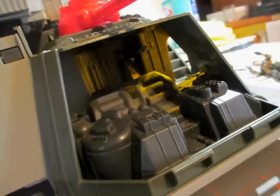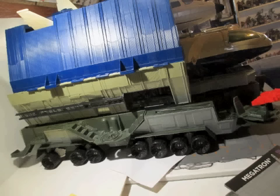I mean, they didn't spare any expense when it came to detailing this guy. And when you see this thing in person next to other figures, even figures of different scale, it's like, this is a monster, man. They definitely don't do this anymore.